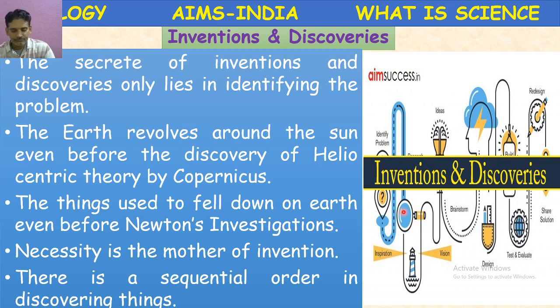Okay. Next, some more. Cinema projector, for example, was invented by Thomas Alva Edison. Crescograph, the instrument used to study life in plants, was invented by Jagadish Chandra Bose. Dynamo was invented by Michael Faraday. Then dynamite, Alfred Nobel. Okay.